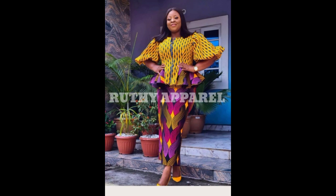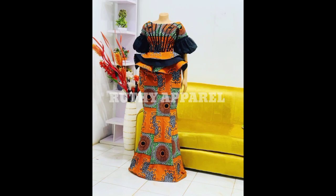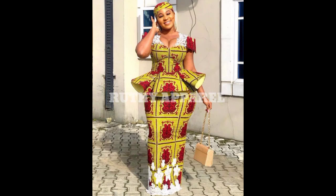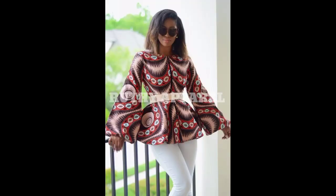And like you know, these outfits can be worn to church, you can wear them to your office on weekends, you can also wear them to your wedding ceremony, birthday party, or any party or ceremonial event. All you need to do is match them up with various accessories and you're good to go.